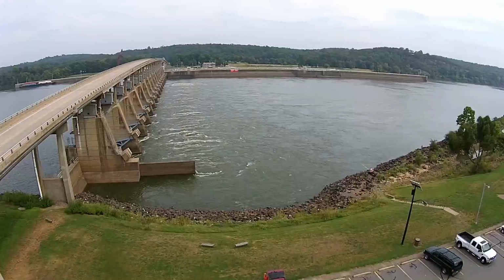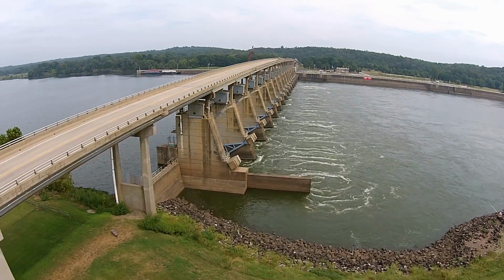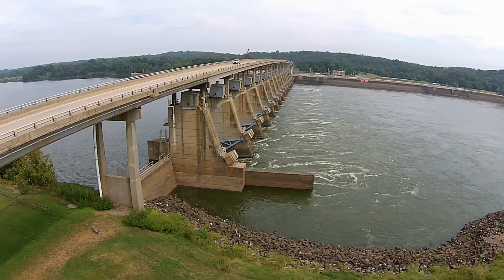So this is my tour of Toadsuck, Arkansas. If you ever get past this way, and you're looking for a nice campground, this is a great spot to spend a few days. Hope you enjoyed the tour.